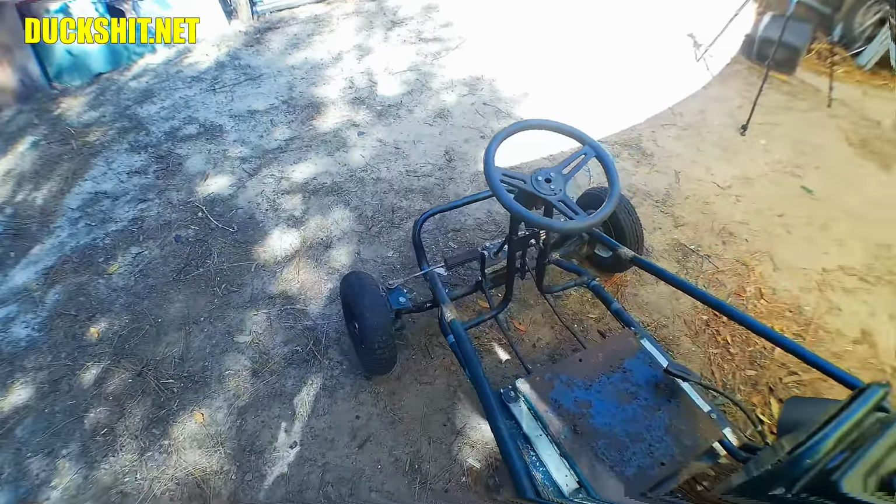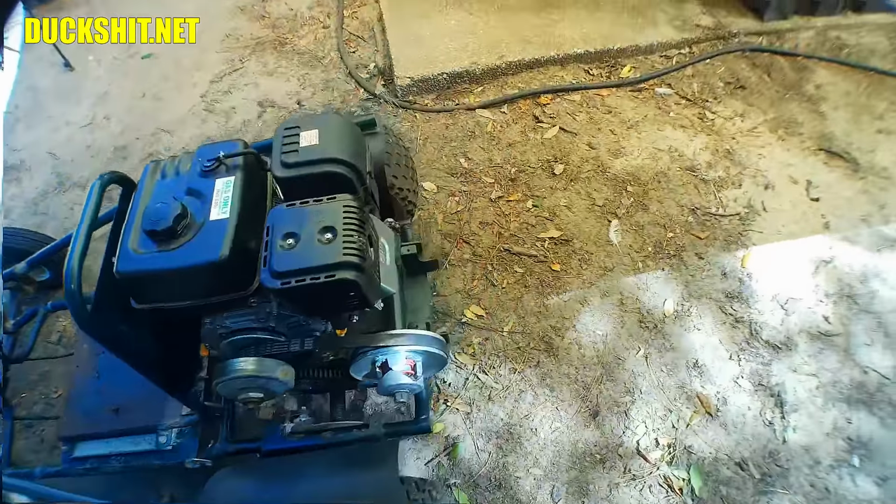So that means today, we're ready to take this thing for a drive. And let's see if we can actually get down the street and have a little adventure with it before the damn thing blows up again.